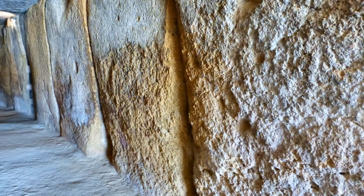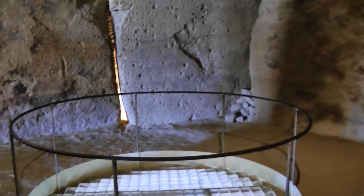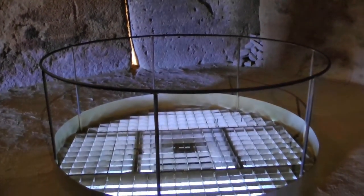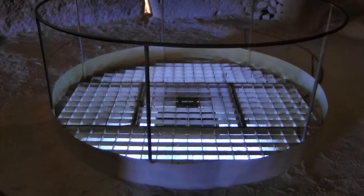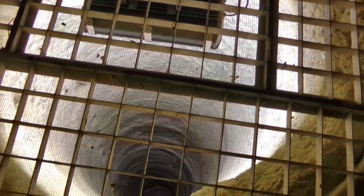Well, as I'm here in the back end of the chamber, you can see right over here, there's some sort of display, I guess, a grate. I don't know what it is. Let's take a look at it together. As I said, you're going to see exactly what I'm seeing at the same time. My goodness, look at this. It's a ring. It looks like a well, and I'm looking down there. My goodness, I can see water at the bottom. This looks like a well.